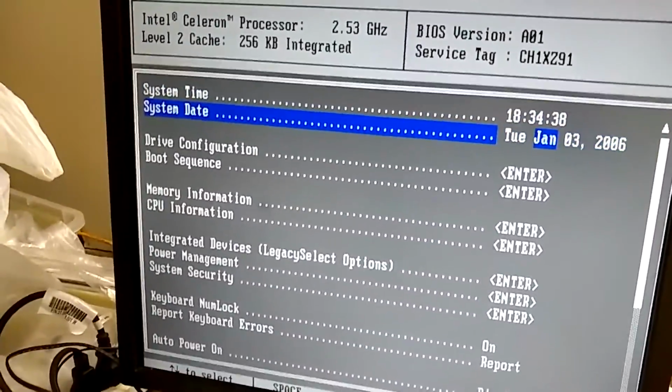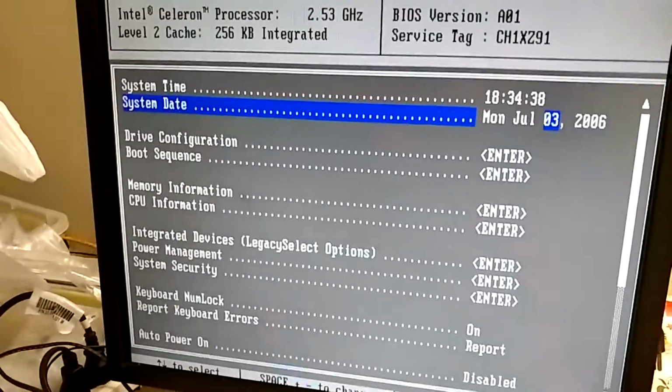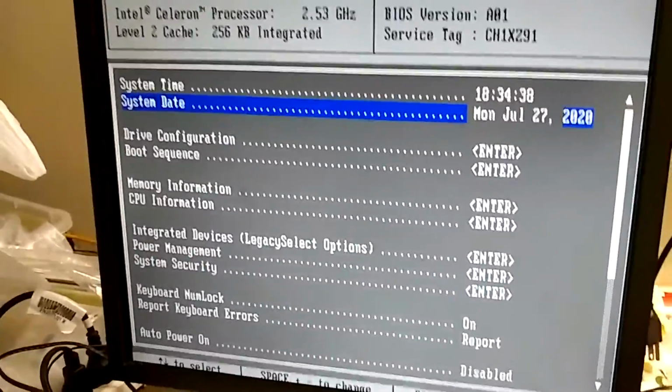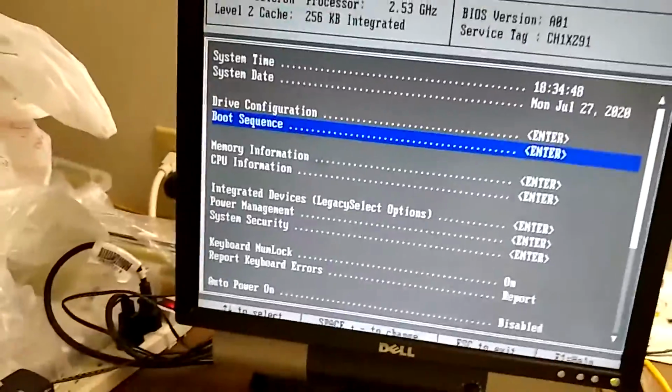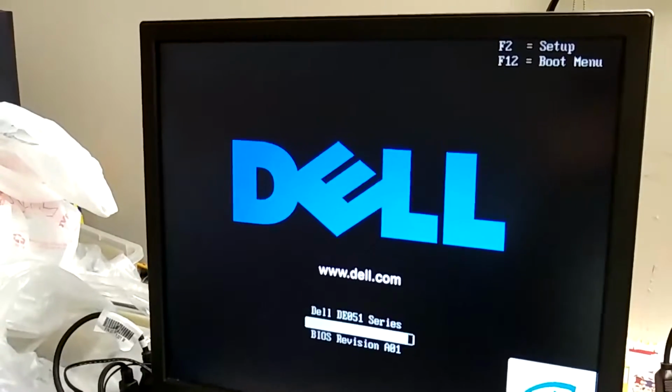It is actually July 27th of 2020. So it'll probably forget these settings once I turn the computer back off, but at least this will get us going.